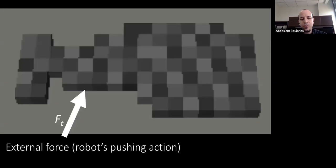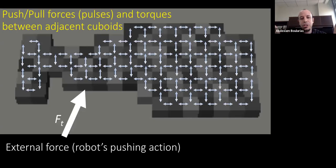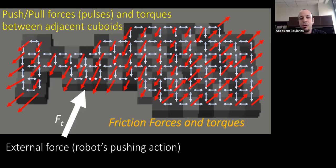Well, that means that we have to develop our own physics engine that is differentiable. And that's what we did. We need to model these pushing actions. We have all these small objects that are tied together. We have the external forces, which are the pushing force by the robot. We have all these internal forces that keep this object together. Basically, they link all these sub parts together. So they are pushing, pulling actions. These are forces that each part is applying on adjacent parts. And then we have also external forces like friction forces. These are friction forces between the object and the table.